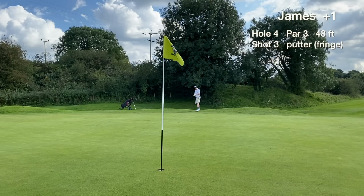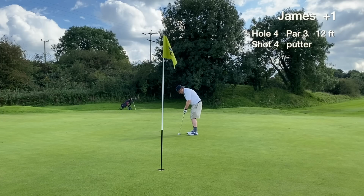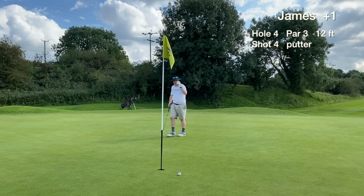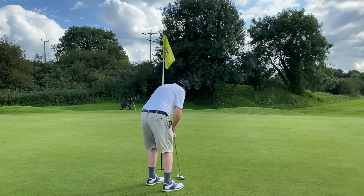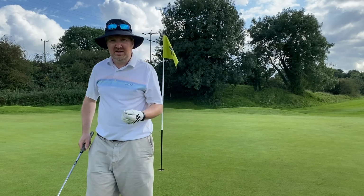So it's a long putt for par, around 50 foot from the fringe, and it took a massive bobble, and it can happen when you're putting from off the green. Just one of those things. And we missed a 12-footer for bogey. Kind of disappointing double bogey. Not a well played hole, that one.